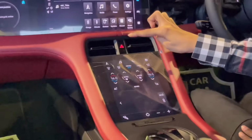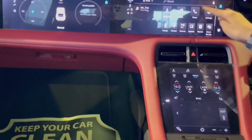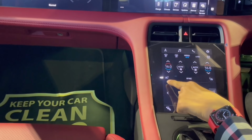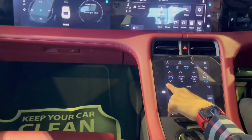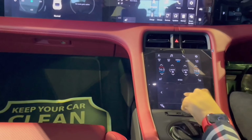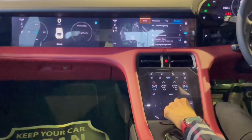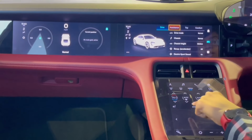So you have phone, media, navigation, and settings over here too. And then you have your climate control, climate, your fan speed. And then here, this is for the heated seat controls for the front, and it has haptic feedback, so I know that it's putting the pressure. This is actually a touchpad for the up, so I can control it from here. There, I can control everything from this touchpad.